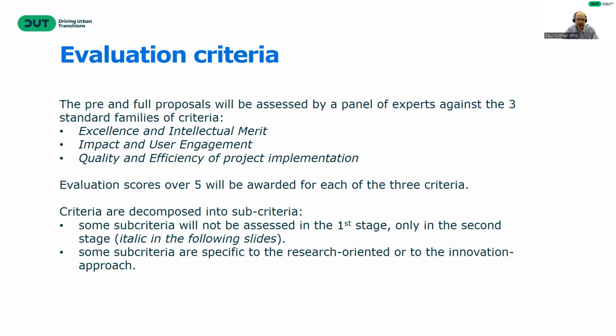In the following slides, those sub-criteria that are not assessed in stage 1 are shown in italic and are marked with a small asterisk. And to divide between those two approaches, there are some criteria that are specific to the research-oriented approach, and some are specific to the innovation-oriented approach.